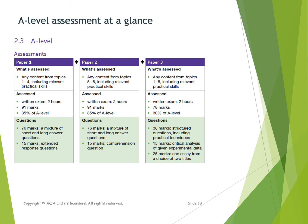And they're similar in length as well. You've been used to 6-mark questions, and the most that you would see in one of those papers is an 8-mark question. So very similar to GCSE there.